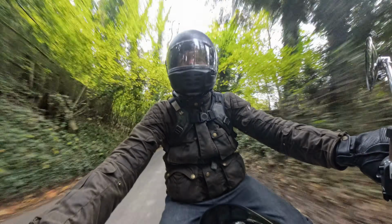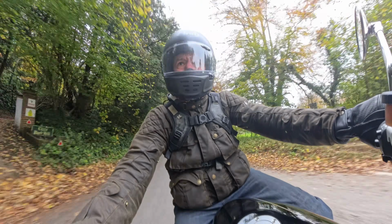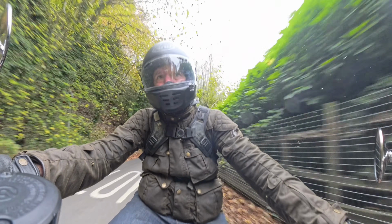Before I rode the bike, I thought it might actually be too small. The bars are in a good position on the SP version of this bike. I know I wouldn't enjoy the Cafe Racer version of the bike, I'd be too bent over.